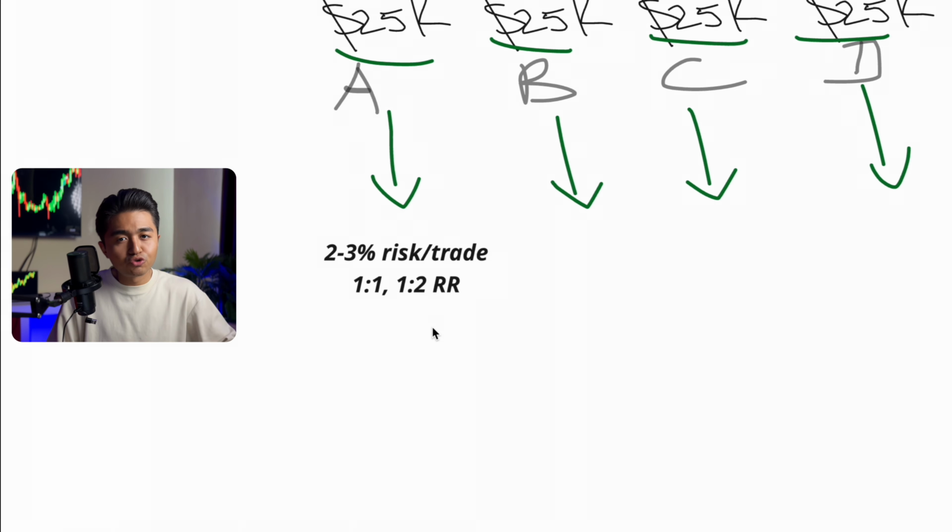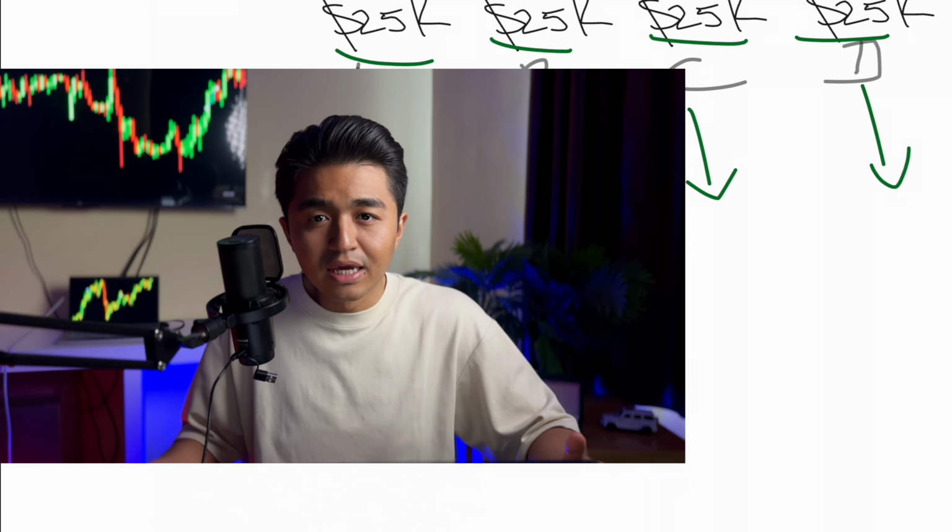If the PropFams you want to trade with don't allow 2 to 3% risk per trade, then don't risk it. Risk below 2% per trade and aim 1-to-2. Even then, you can pass the challenge in a couple of days. You don't have to wait 3 to 4 months to get one account funded. Trading PropFam is all about getting funded first and securing your payouts quickly. If it takes you 4 months to get one funded account and receive payout, that's not good for you, bro.